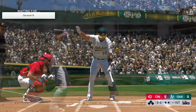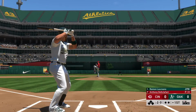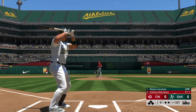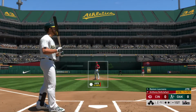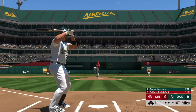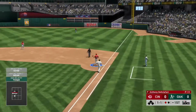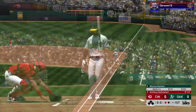Now batting, Ramon Laureano. He'll lead things off here in the bottom half of the first. The center fielder, number 22. Below the knees, 1 ball, no strikes. A ball and a strike. Now the 1-1 pitch. Left side. Throw on to first in time, 1 away.